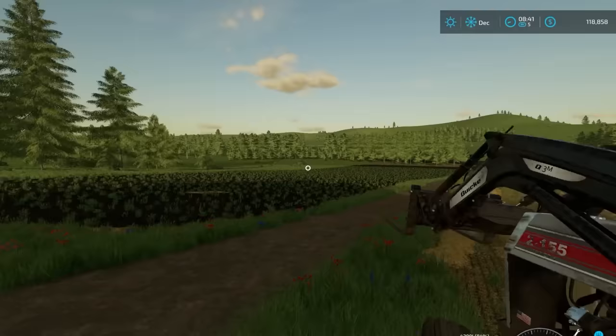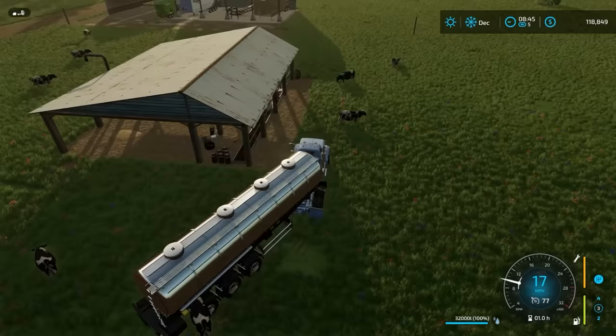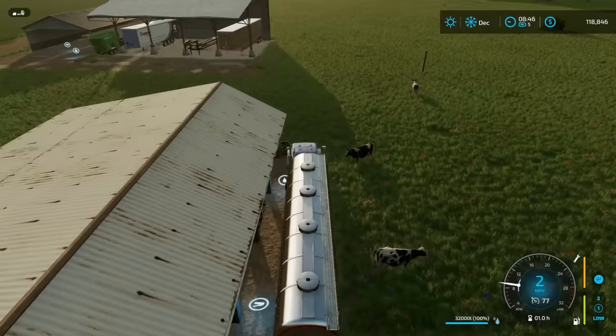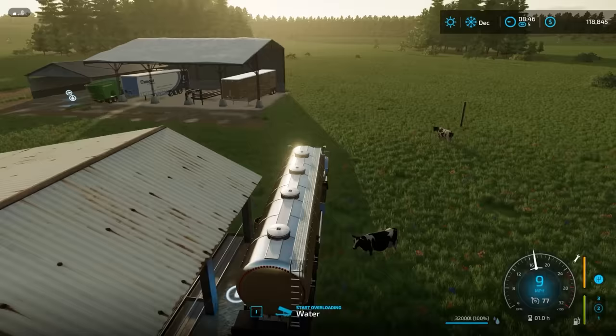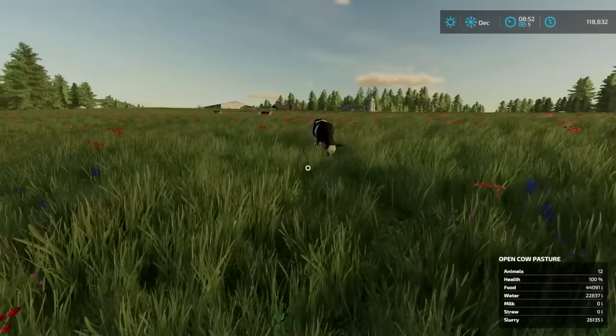All right, that's all prepped. Let's head back to the water tank and get this taken care of. We're going to prioritize the adults here. And I think it takes 32,000 liters, so we'll have to refill this a couple times this morning if I remember where the spot is. Oh, just got to keep pulling forward. There we go. They're thirsty cows. Oh, I have a feeling these baby cows aren't going to be babies for much longer. Eating our grass.